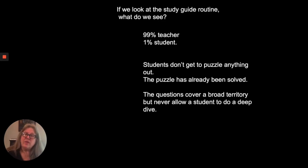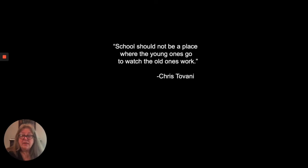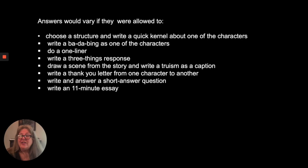What do you see when you look at a study guide? You see the teacher doing most of the work and the students just filling in the blanks. Chris Tovani said, school should not be a place where the young ones go to watch the old ones work. So if you ask students to do any of the tasks from this module number 5, they would have choices.